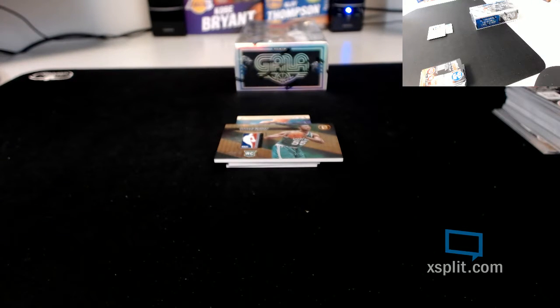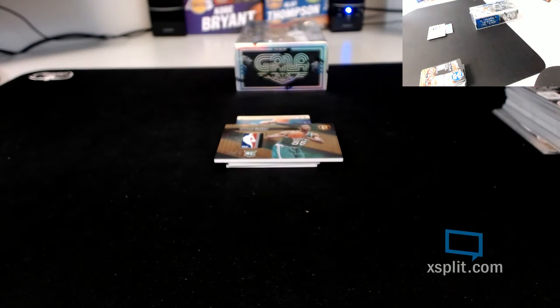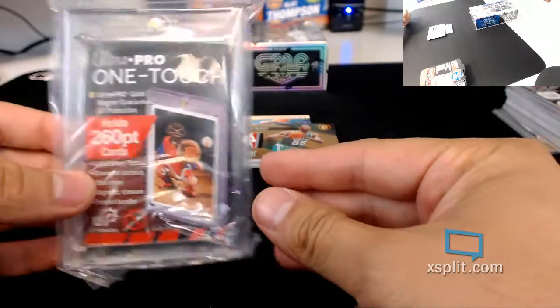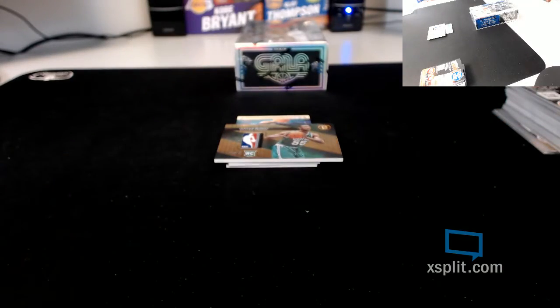Oh, you know what's interesting, guys? Check this out. I just got these today from the distributor. They even use a new color and everything. 260 point magnet. Brand new. Never had the size before. 260. Strange.